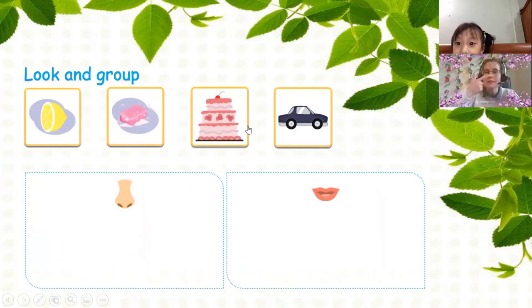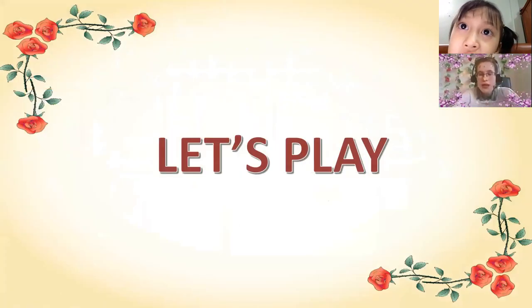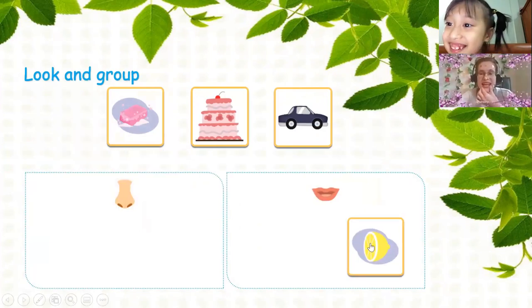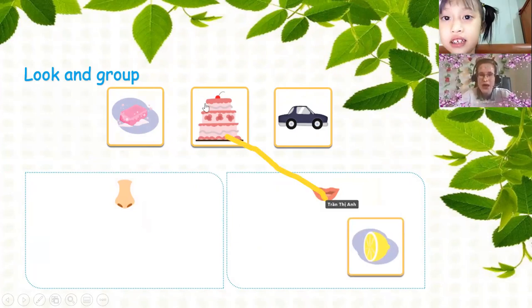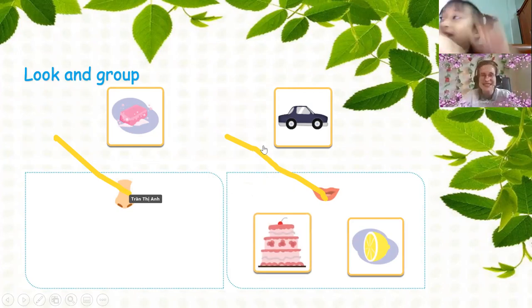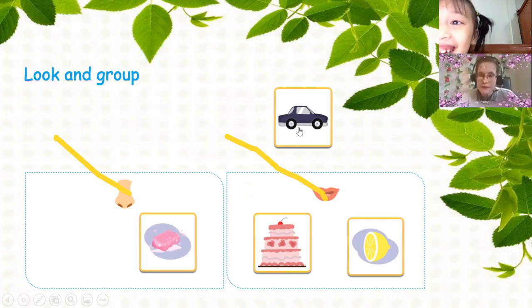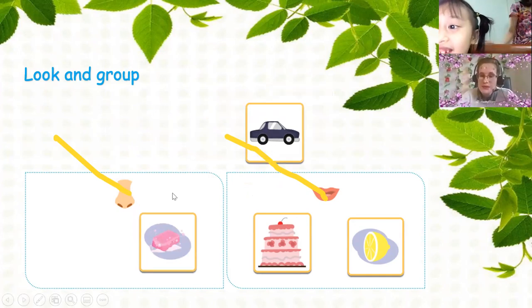What can I smell, Lucy? Wow. Can I smell lime? We can taste cake. Yes, we can smell soap. We can smell car. Beep beep. All right.